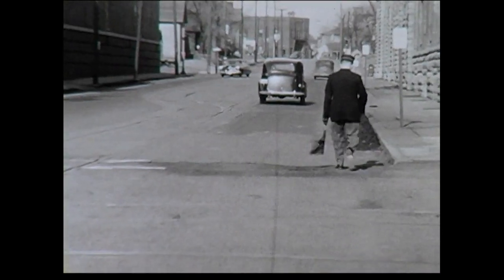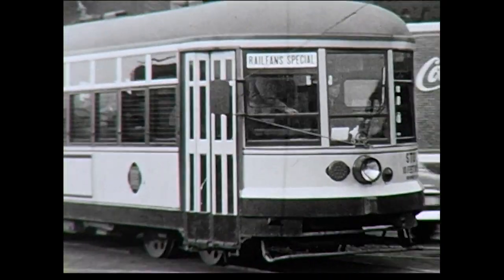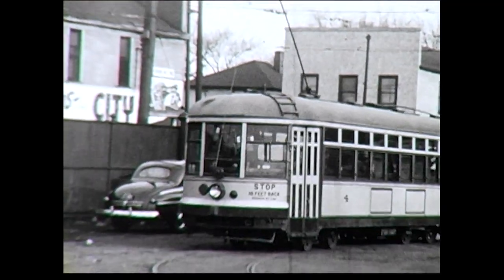At the time, the bridge emptied into 13th Avenue Northeast. And passing through the Grain Belt Brewery complex. And a side trip into the yard at Northside Station.